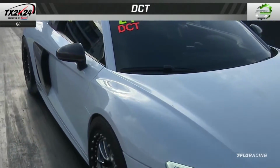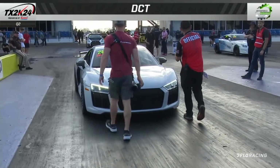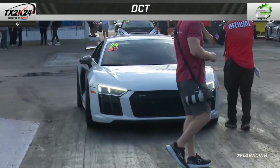So it looks like Joe, unfortunately, is going to have problems with the Audi on the right-hand side, and we are going to back him off the starting line. A tough break there, so he will not improve on that 841, but may have another shot to get back after it here later tonight.